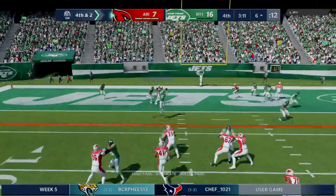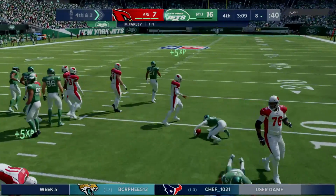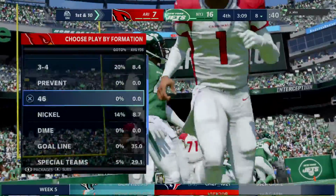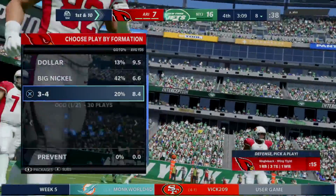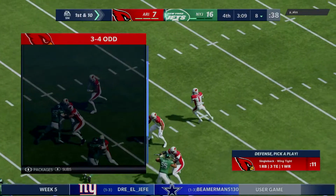They're going for it. Hits Murray. And now here is another interception, picked off by Matthias Farley. And a short return will be stopped inside the 10 at the 8-yard line. First and 10 at their own 8-yard line.